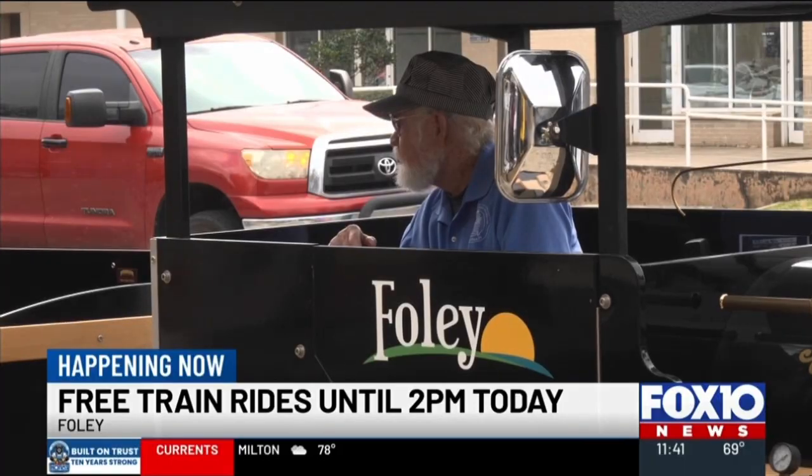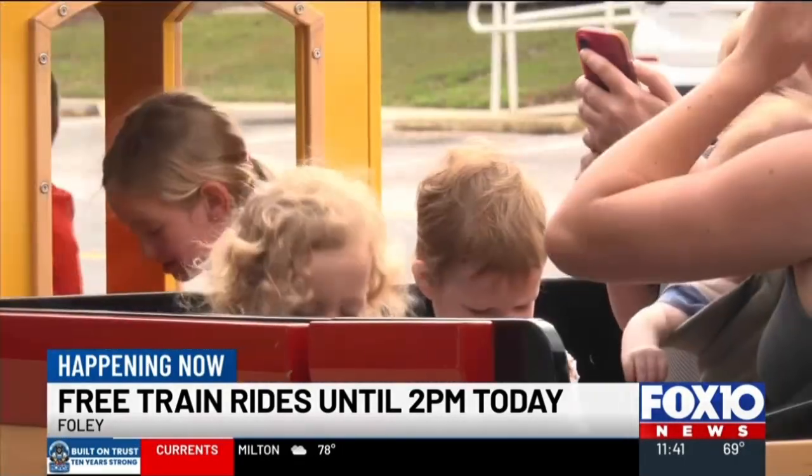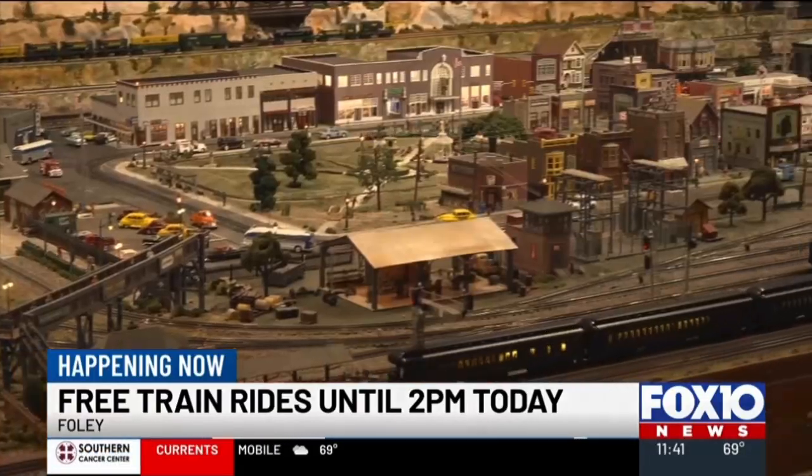And the train typically runs on Saturdays throughout the year, with additional Tuesday and Thursday rides offered during school holidays in the summer, in case you can't make it to today's event.